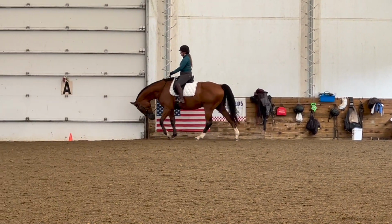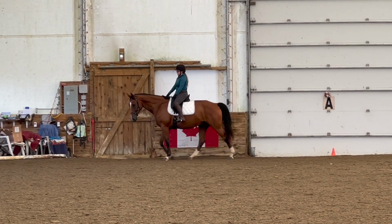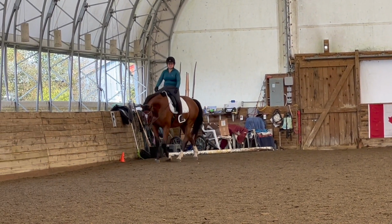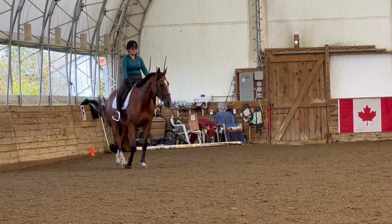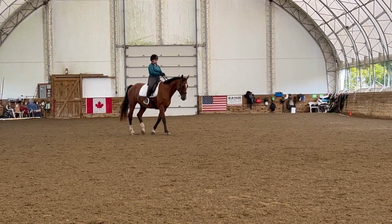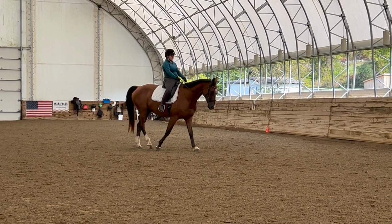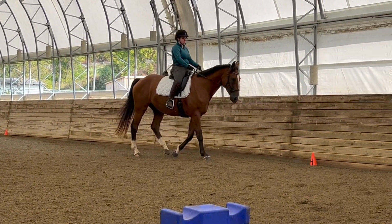K A F X, free walk on a long rein. X to H, and then between X and H, transition to medium walk. Sorry, it's confusing. He got a 7 for this, and the judge said fair walk steps. I do think, and my coach mentioned that his free walk could be more stretchy and kind of loose, and I 100% agree, but you got to start somewhere, right?